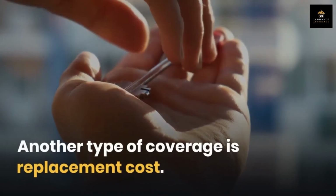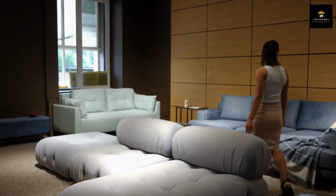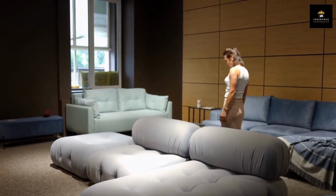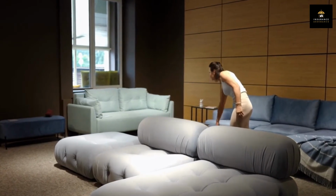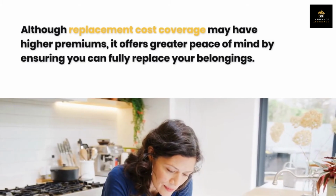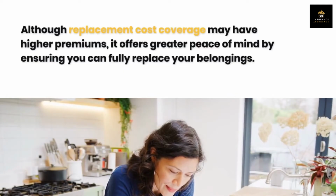Replacement cost. Another type of coverage is replacement cost. This coverage, as the name suggests, covers the cost of replacing your damaged or destroyed items with brand new ones, without factoring in depreciation. Although replacement cost coverage may have higher premiums, it offers greater peace of mind by ensuring you can fully replace your belongings.